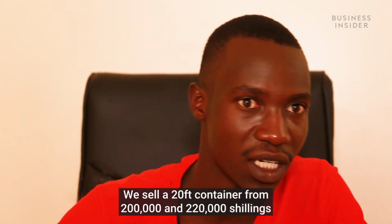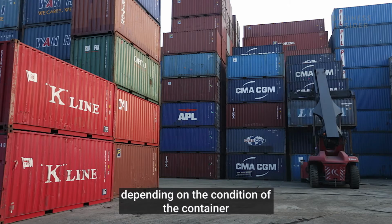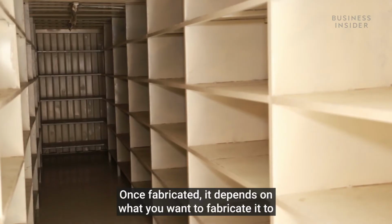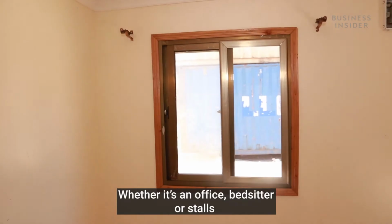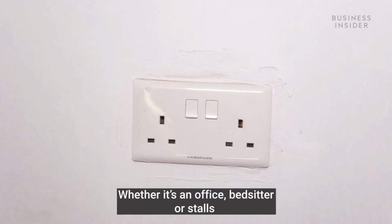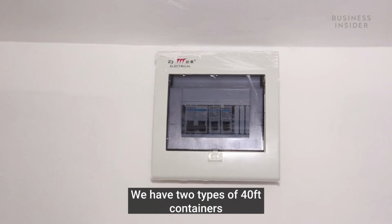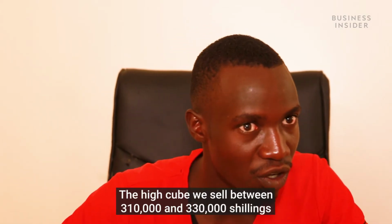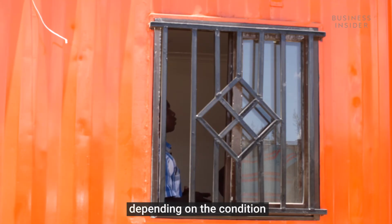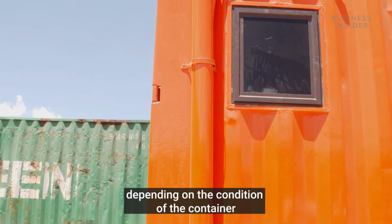For a 20-foot container, we sell at 220 to 200 thousand, depending on the condition of the container. That's a plain container. Once fabricated, the price depends on whatever you want it fabricated to, whether an office, a bed-sitter or stalls, depending on the specifications. For the 40-foot container, we have 2 types, the high cube and the low cube. For the high cube, we sell between 330 and 310,000, depending on the condition. For the low cube, we sell between 300 and 280, depending on the condition of the container.